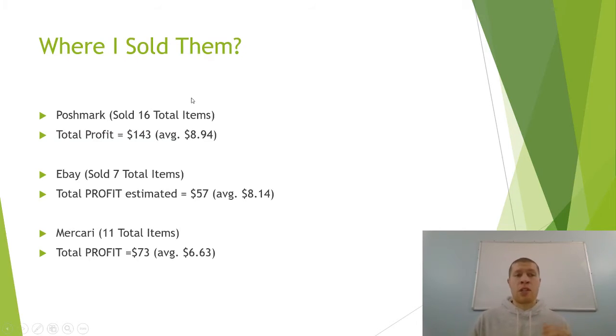So 16 items, a total profit of $143, which averages out to $8.94, roughly $9 profit margin. So that's a $9 profit margin, getting something for $2, pretty good. And you can do this endlessly. It's a great place to park your money and really make your money make money for you long term.